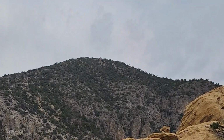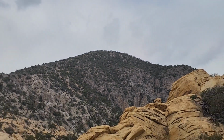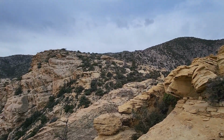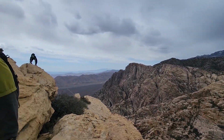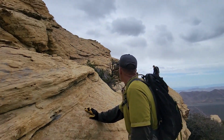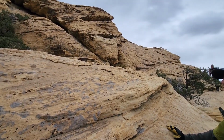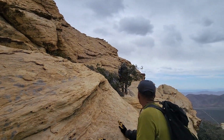Okay. And there we are, Mountain Spring Summit. So you can see we are snailing our way along here and trying to figure out how to get to the next section. There's John running along the ledge there.